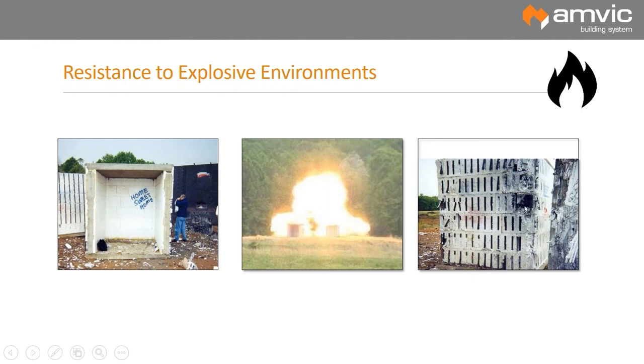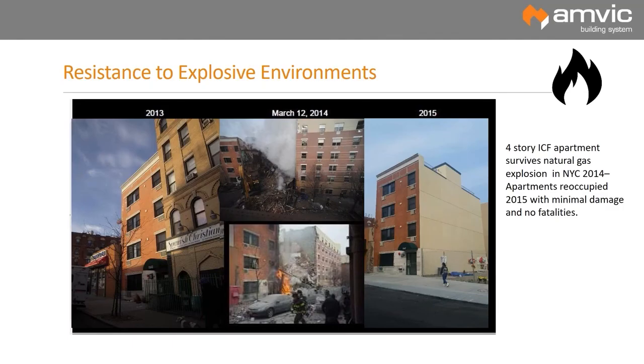So consequently, we get involved in a lot of first responder buildings, fire stations, police stations, military bases, etc. Another dramatic example of this, compliments of Steve Bluestone. This was his building in New York City, and it was right sandwiched between a terrible natural gas explosion, which actually cost lives and completely demolished the building. But his ICF structure just received superficial damage, and he was able to get his tenants back in the building and occupied. Again, just a kind of a tribute to how strong these walls are.